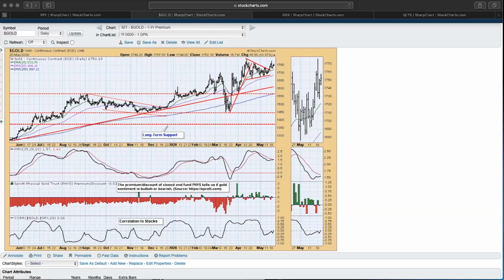Gold has been really hard to follow. It rarely takes off. So we've got this breakout, but it's probably going to chug higher, just like it's done. It's up 50% from the bear market low.